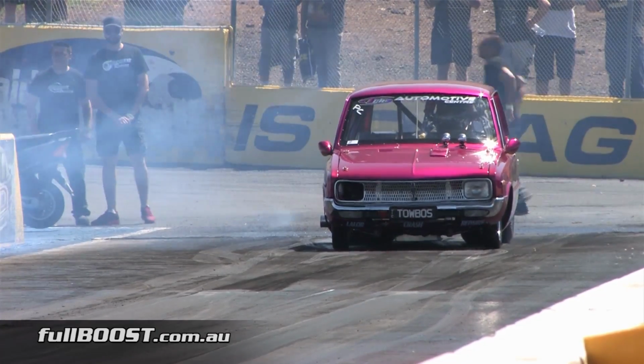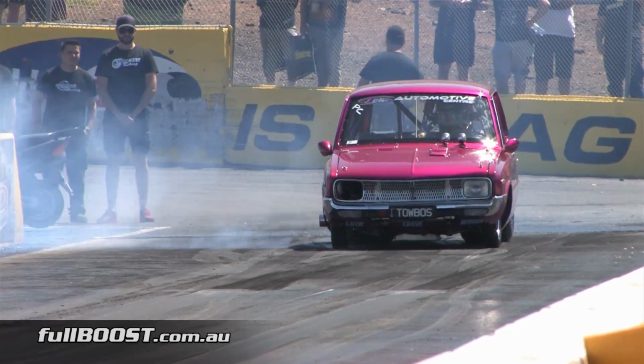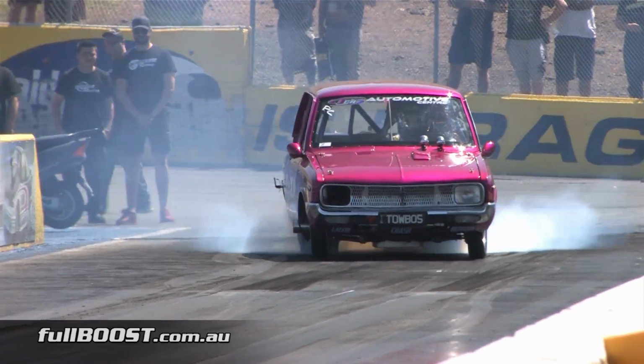Peter Donch's R100 wagon has always been a handful to drive, and unfortunately the car dropped some fluid from the intercooler, resulting in a wild ride.